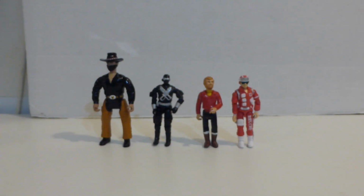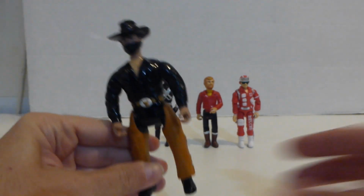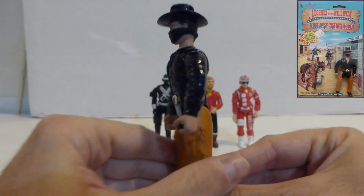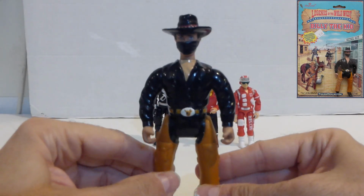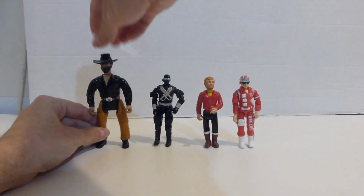Right, some good old action figures up next. We've got this 1991 Imperial Toys Legend of the Wild West figure, and this is Billy the Kid. Got this from the car boot sale, and it cost me £1. I haven't seen this toy line out in a while, so it was a good addition to the collection. Lovely paintwork, good tight joints, but yeah, lovely little addition that is.